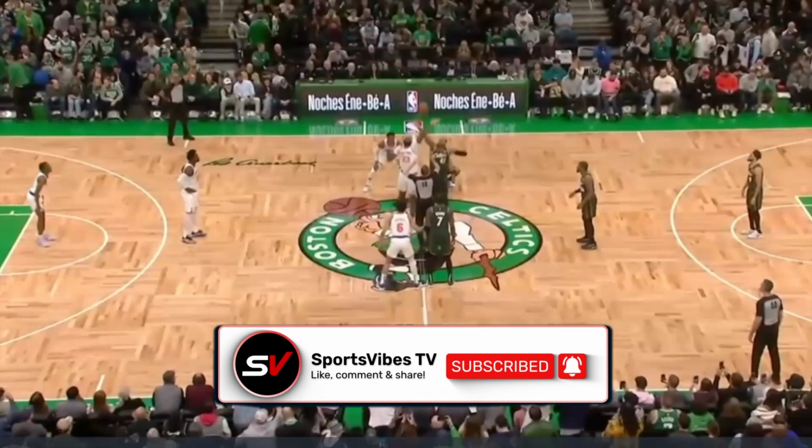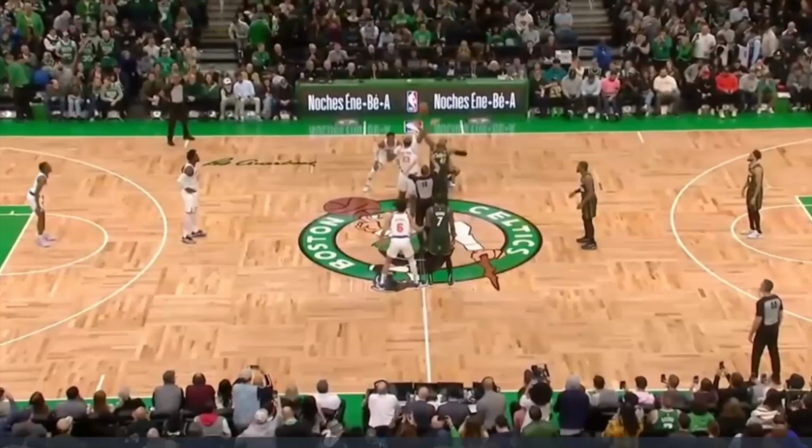So in today's film breakdown, we're going to be looking at Immanuel Quickley's epic performance against the Boston Celtics. And without further ado, let's jump right into the first play. Here in this first play, we're going to look at the opening tip.